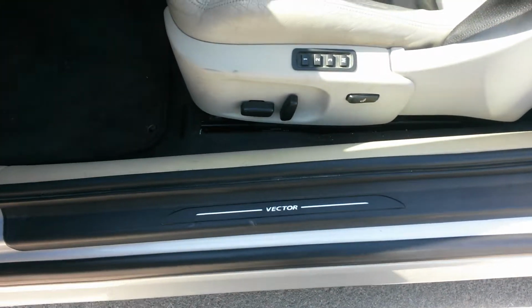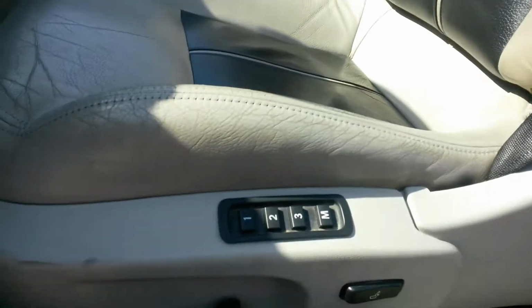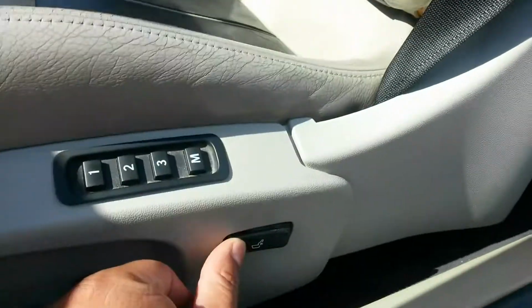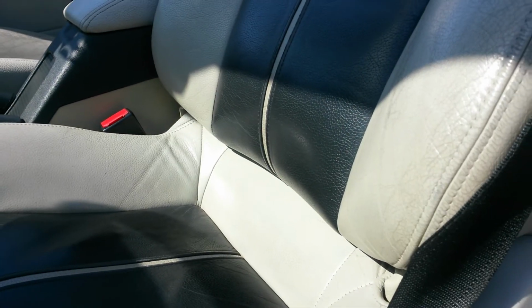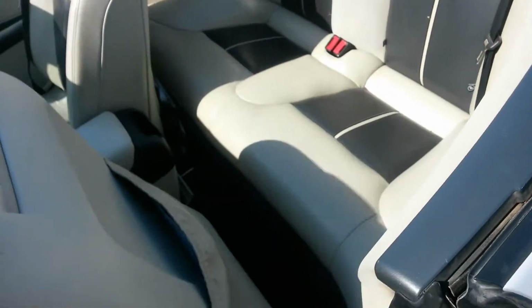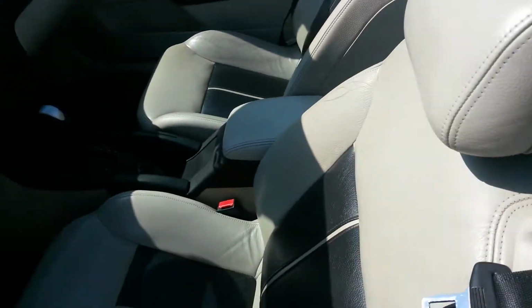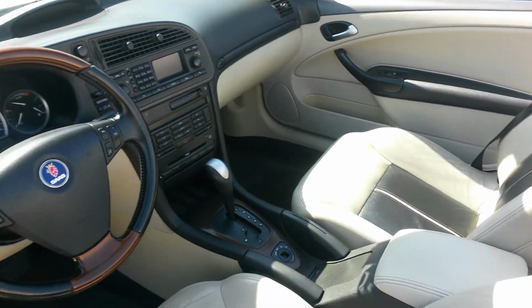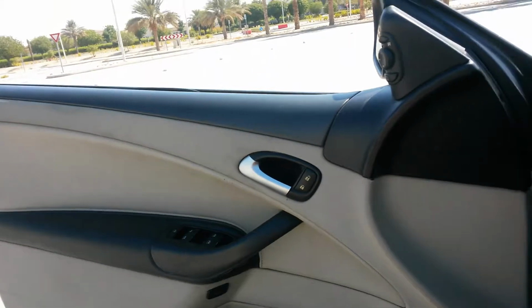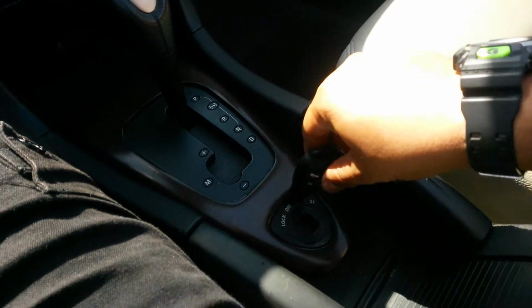Stepping into the vehicle past the remote central locking, you see the Aero Vector logo there, electric memory seats, which of course are all fully operational. You can see the adjustments there, super smooth. You've even got electric lumbar support, which in fact you can actually just about see operating, and the memory seats. And also you've got space in the rear for two little adults if need be. Gorgeous cabin, and absolutely everything operates on this car as you would expect a quality mark to do so. The key, aircraft style of course with all these Saabs.